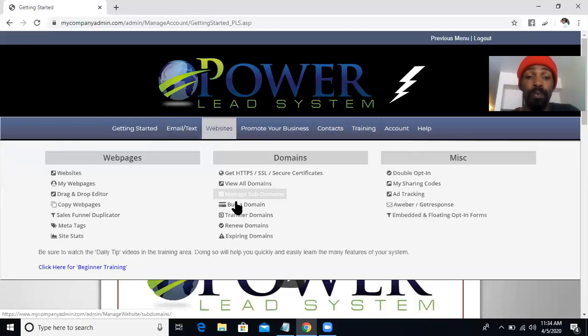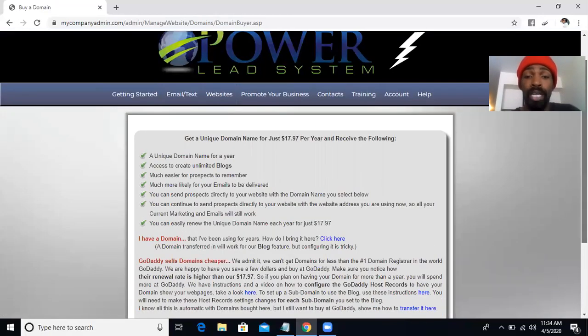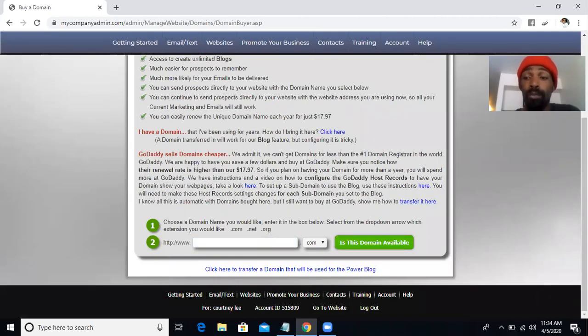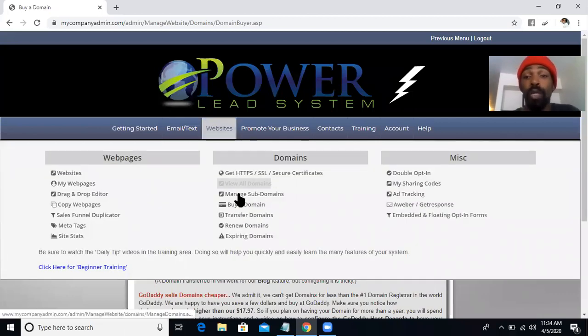Now, you can buy a domain name from Power Lead System for the year. For $17.97, I bought it and it's working just fine. Or if you have a domain name, I recommend this. Even they recommend this, but you can go to godaddy.com and get a domain name for 99 cents and transfer it over to Power Lead System so Power Lead System can be the host of your domain name. The reason why you want Power Lead System to be the host of your domain name is because now you can start creating cool websites and stuff.